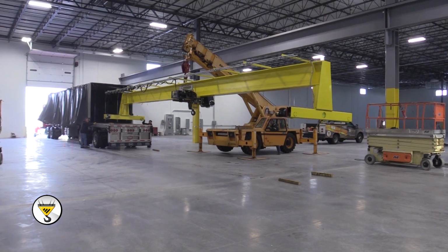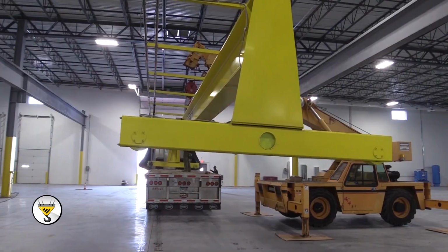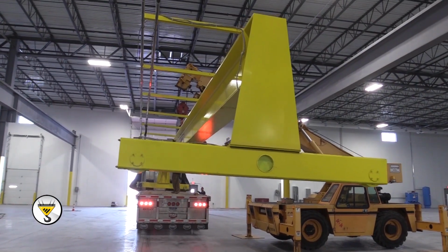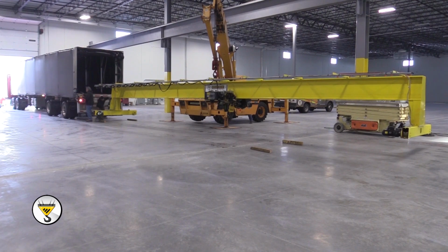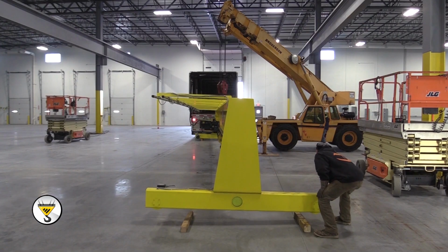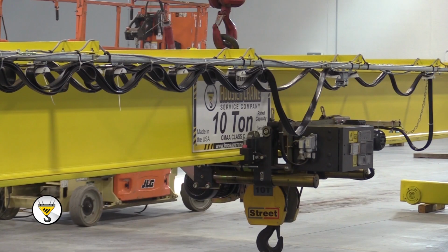We're going to utilize the crane to handle steel structures and crawler track frame steel assemblies during our assembly process, as well as to offload open-top containers and unload steel structures that we're purchasing from suppliers.